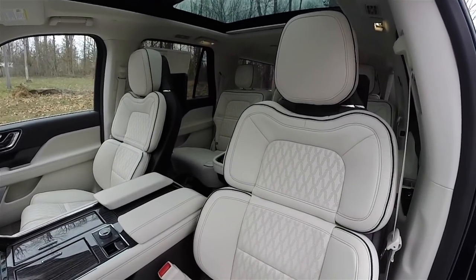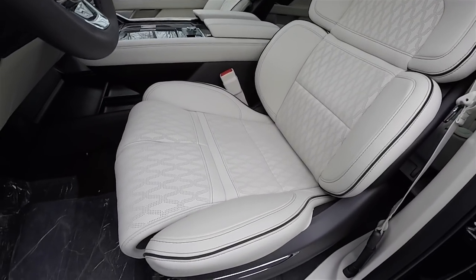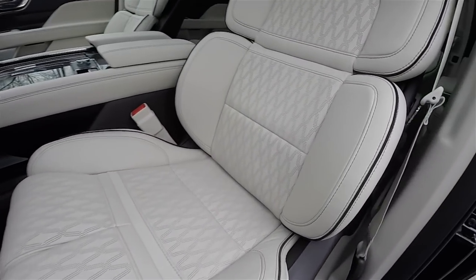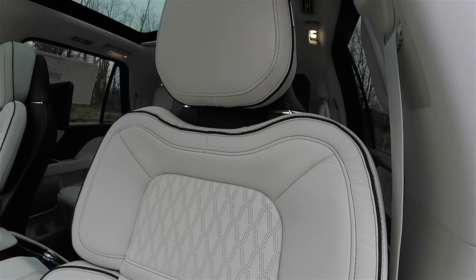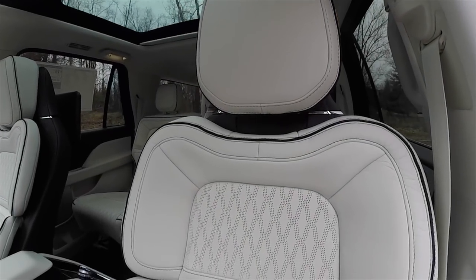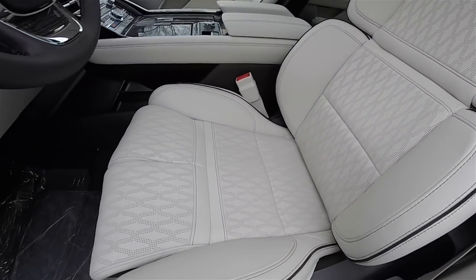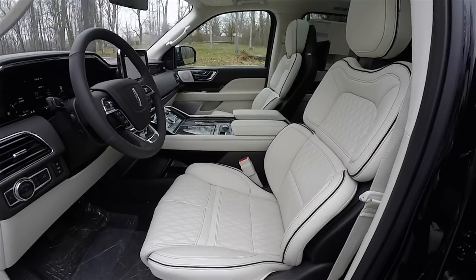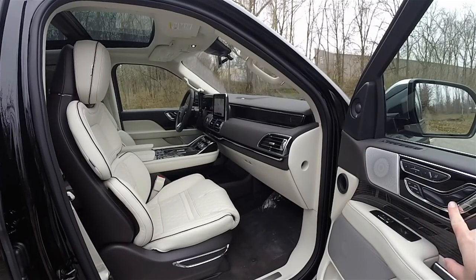The new seats of Lincoln are very, very nice, very well built. They're inspired by personal aircraft and feature multi-adjustments, as we'll demonstrate here in a minute. Features the Dinamica suede piping, as well as the Lincoln Star perforations. The seats are very comfortable and very supportive. And here's a quick demonstration of the power seats in operation.